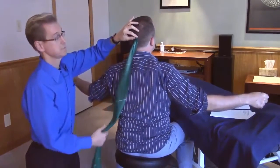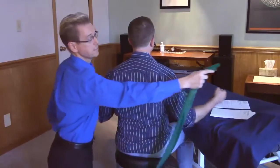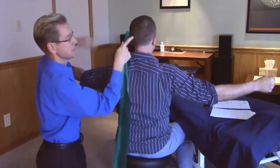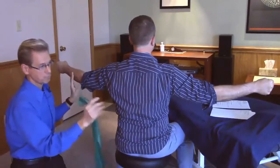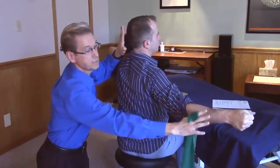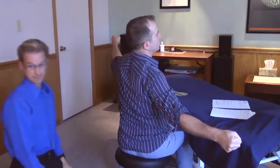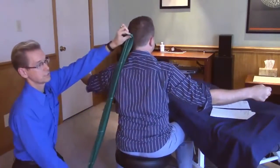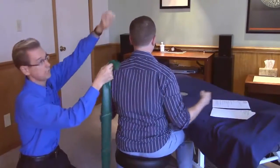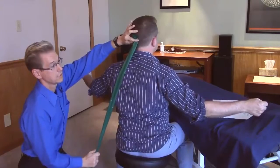Now, this is nice, but no muscle does anything by itself. The weird thing is the splenius over here, right? The right splenius, the left semispinalis, if they both contract, both of them turn Eric's head to the right. See, so in some ways they're opposite, but they're working for the same goal, which is to turn Eric to the right. So contralateral rotator, ipsilateral rotator.